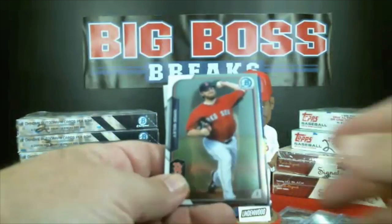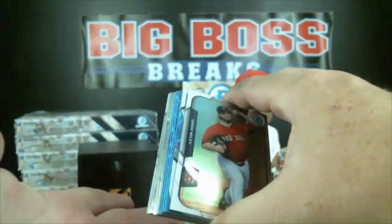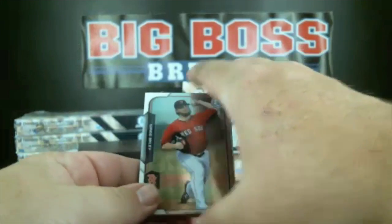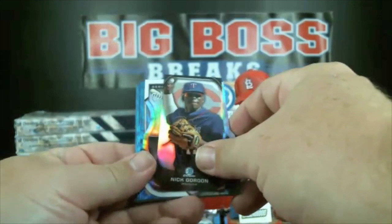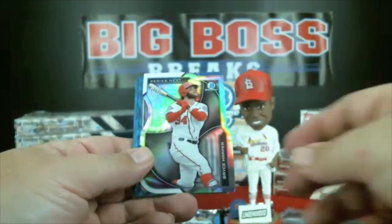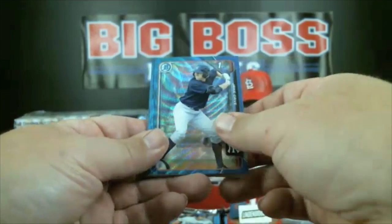I see blue. You see blue? I see blue waves in the middle? Oh, okay. Let's see what happened. Mickey Moniak. Nick Gordon? That's a nice card. Bryce Harper, die cut. Nice. And then we get into some wave action.